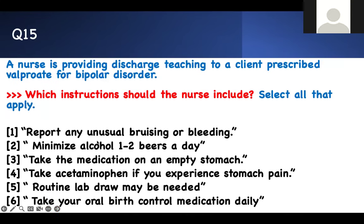Number 15. This is the class of medications to put you in perspective. It's an anti-epileptic, Valproic acid. There's a bunch of them, but this one has a specific side effect. You have phenytoin. Valproic acid is also another group of medication that you're supposed to know. So this is anti-epileptic. And the nurse is providing teaching to a client prescribed Valproic for bipolar. They can be used for bipolar. I call them anti-epileptic. Which instructions should the nurse include? All these anti-epileptics have very common side effects. They are sulfa drugs, and they are teratogenic. Those are common to all of them. And you have to monitor the therapeutic index. 3 things you have to know: sulfa drug, teratogenic, and therapeutic index. But valproic acid has its own specific side effect, and that's what I'm testing.